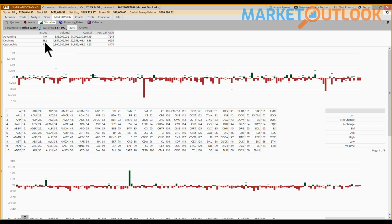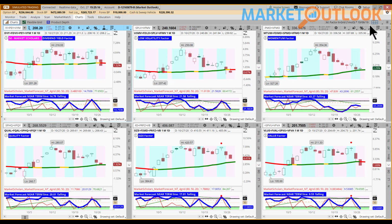So I know that the averages didn't look all that terrible when it was all said and done. Remember, the S&P 500 was only down 0.3%. So not a big day at all, 30 basis points. But if you kind of peel back the curtain a little bit, you will see that it was maybe a little bit uglier than what was suggested in the end. You did have a lot of the FANG names, by the way, closing higher here today.